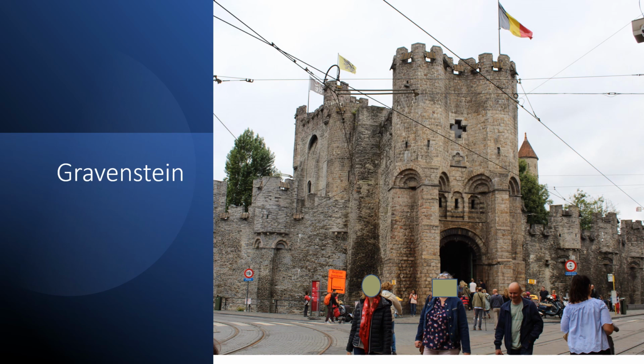The castle has subsequently been repurposed as a court, a prison, a mint, and for a while in the 19th century as a cotton factory. It was restored between 1893 and 1903 and is now a museum and a landmark here in the city.